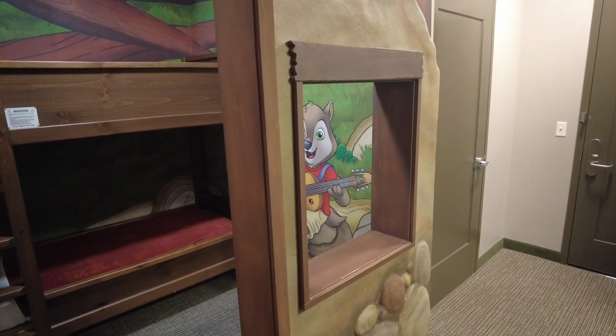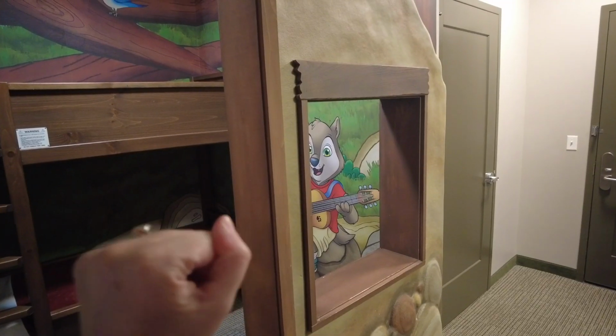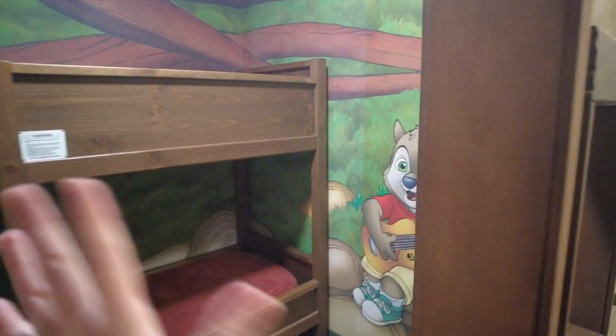Some of the other Great Wolf Lodge wolf dens have more to them. Some of them have like TVs or cute little animal statues. These ones are a little more simplified.